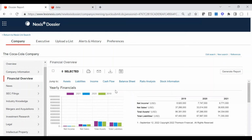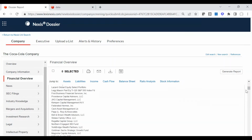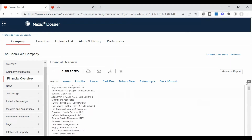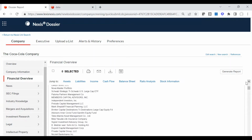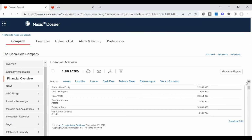So once again, we got a nice graph. If I want to jump to, let's go to our balance sheets. So this is giving us that information, and I'm going to go down very slowly. Because one of the things I want you to be aware of, this type of information you can download into a nice Excel spreadsheet.